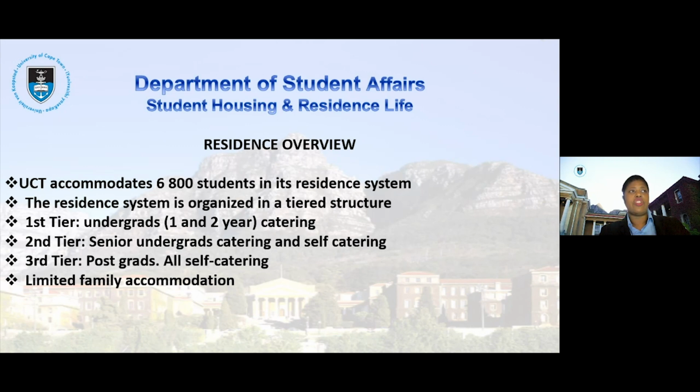Specifically in junior catering residences, all our undergraduate students, we accommodate about 2,200 students in catering accommodation. Our accommodation does not cater for any special dietary requirements, and we can provide up to 4 meals in our dining halls to first-year students. And then second-tier students, we have over 2,000 students staying in our second-tier residences. These are senior students. Third-tier residences, essentially for all self-catering postgraduate students, and we have limited family accommodation.